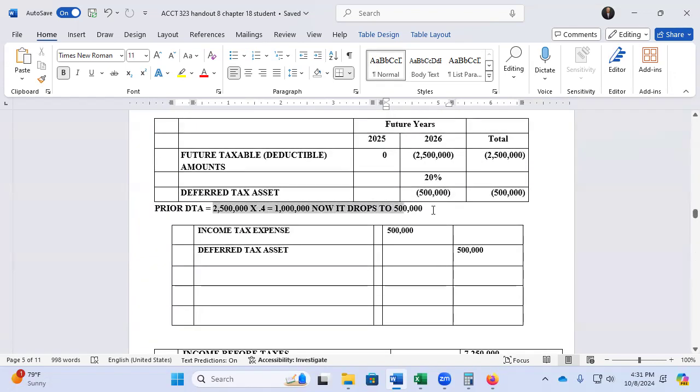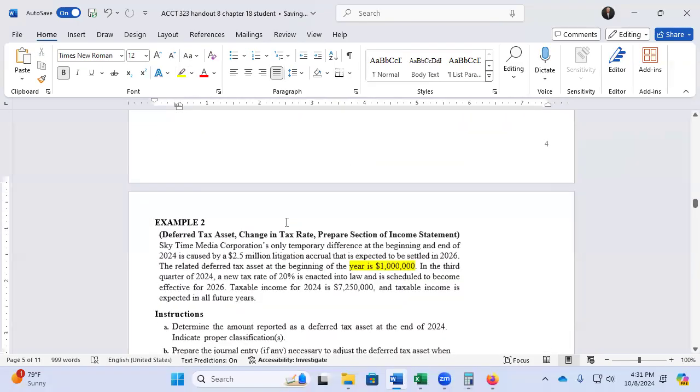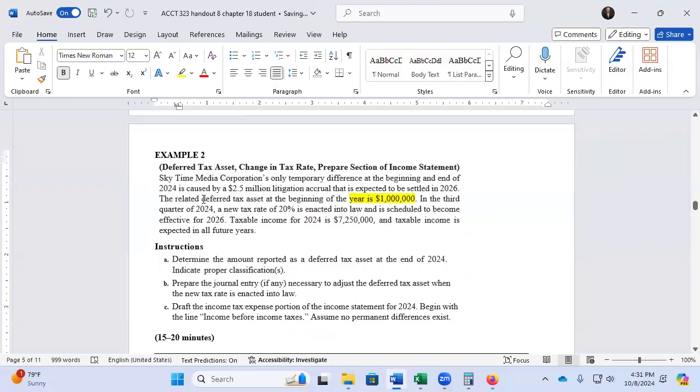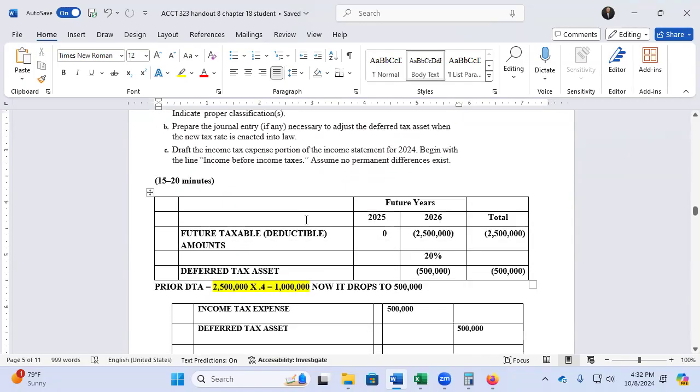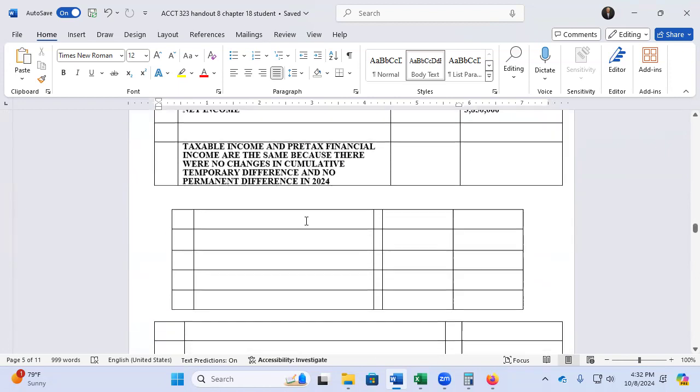It comes from this. Because it tells us the 2.5 million and the related deferred tax asset is 1 million. So 0.4 times 2.5 equals 1 million. You're welcome. That was what John asked. The other John. No H.